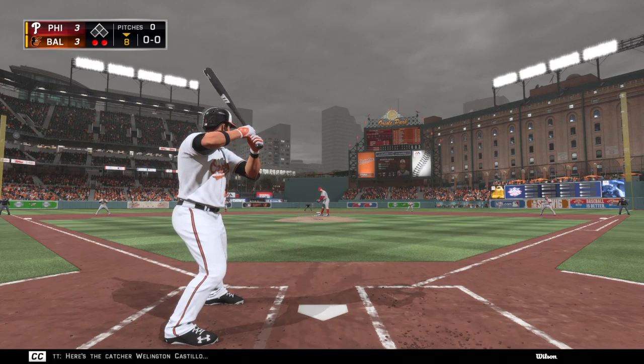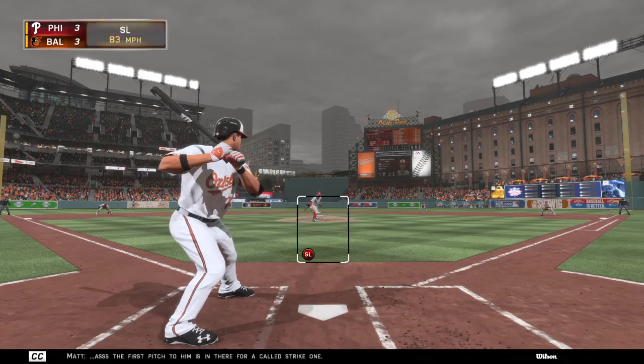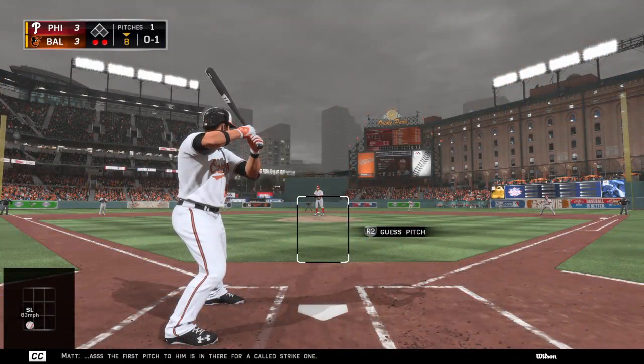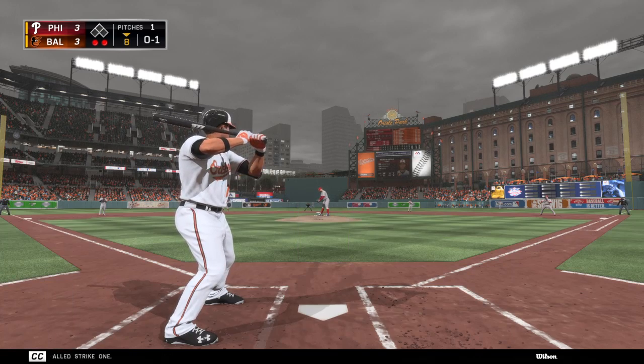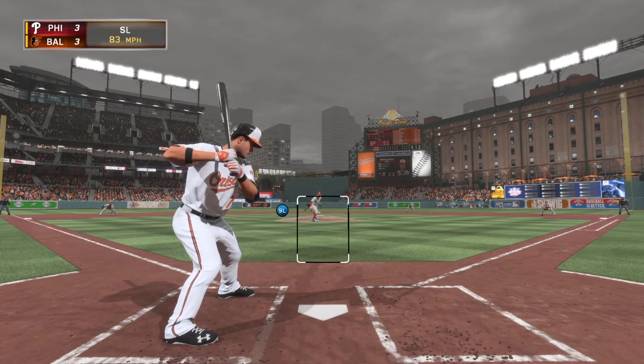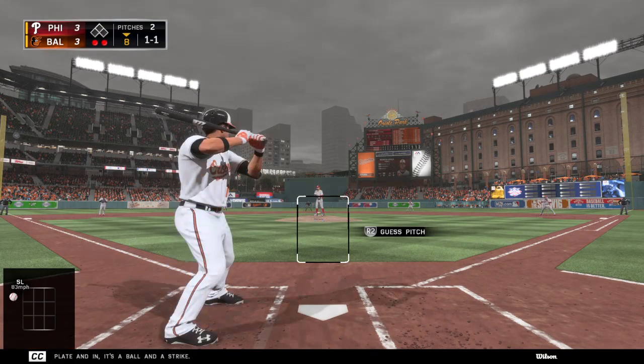Here's the catcher, Wellington Castillo, as the first pitch to him is in there for a called strike one. Off the plate and in, hits a ball and a strike.